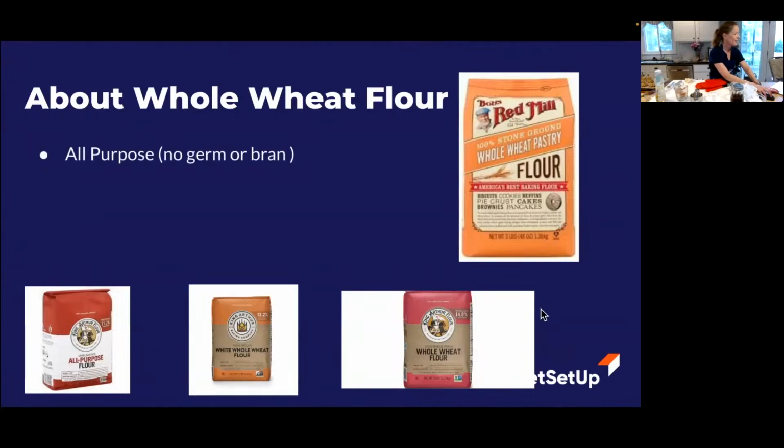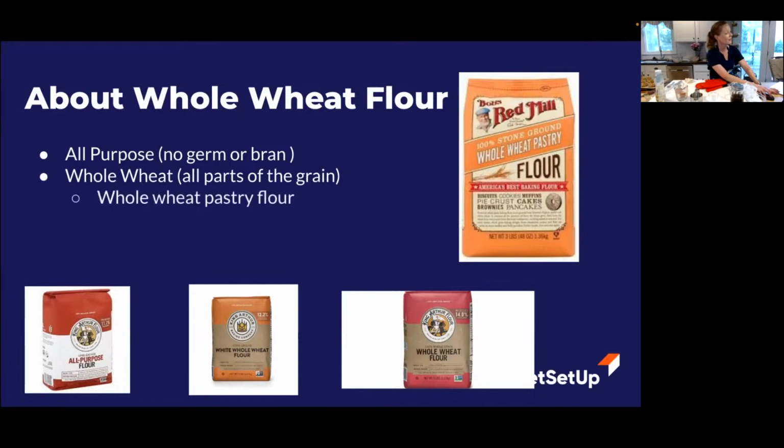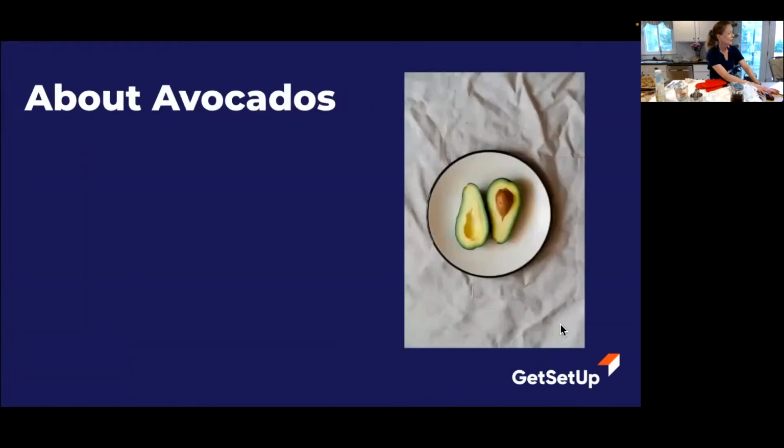Oh, look at that. I didn't know it did this fancy thing. Huh, who knew? Okay, well, there you go. Just tell I can do about the whole wheat has all parts of the grain. That's the one I just talked about. I had no idea it did this. That's really cool. Okay, nice effect there on the slide.